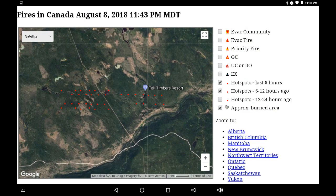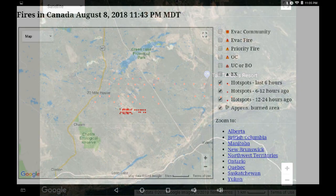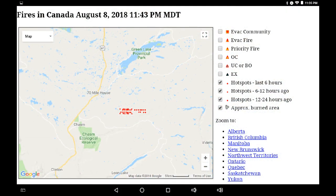Now, BC Wildfire has indicated that no structures are involved. This is in forested blocks, and they have crews and support aircraft on the site. So I'll keep checking back and see if there's growth, see if the weather is cooperating with this fire.